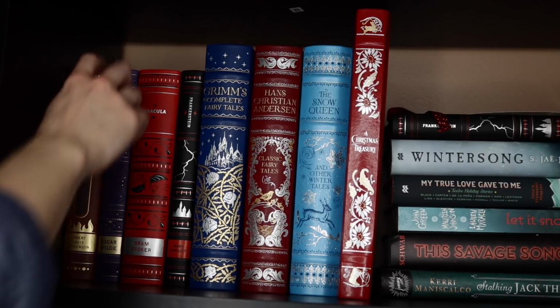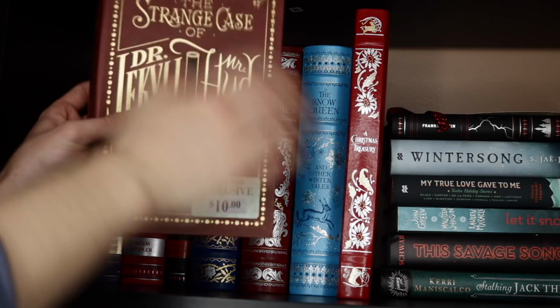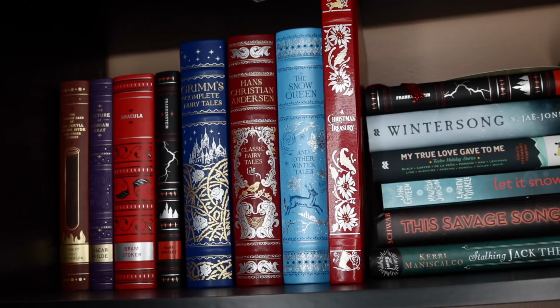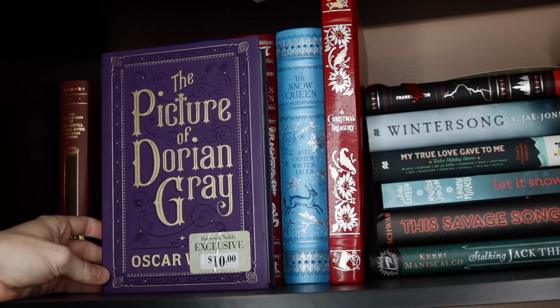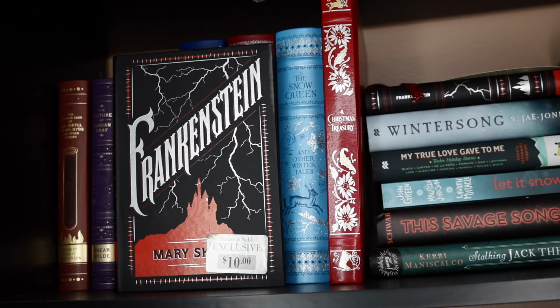So the first book over here is The Strange Case of Dr. Jekyll and Mr. Hyde. Then the next book I have is The Picture of Dorian Gray by Oscar Wilde, Dracula by Bram Stoker, and Frankenstein by Mary Shelley. As you can tell, these are all of my Halloween-themed classics.